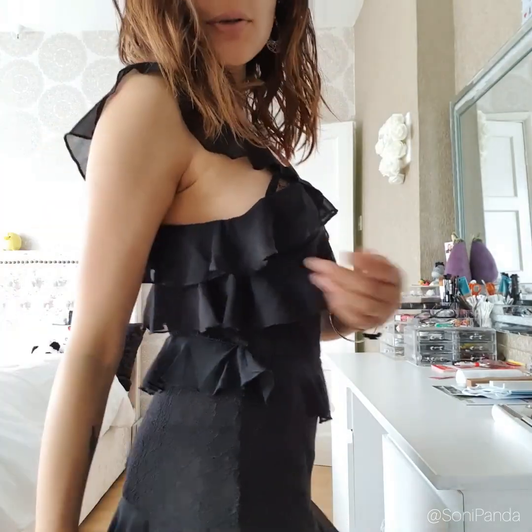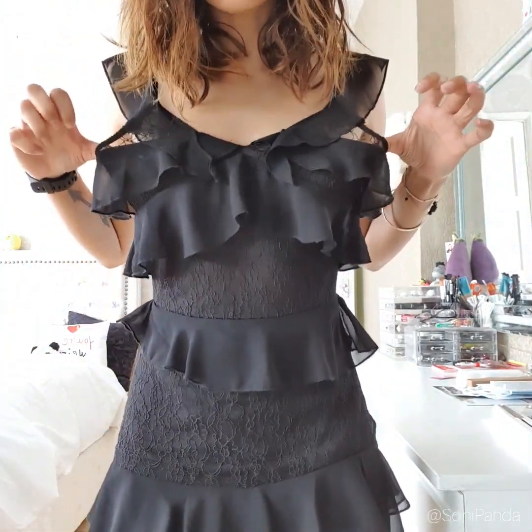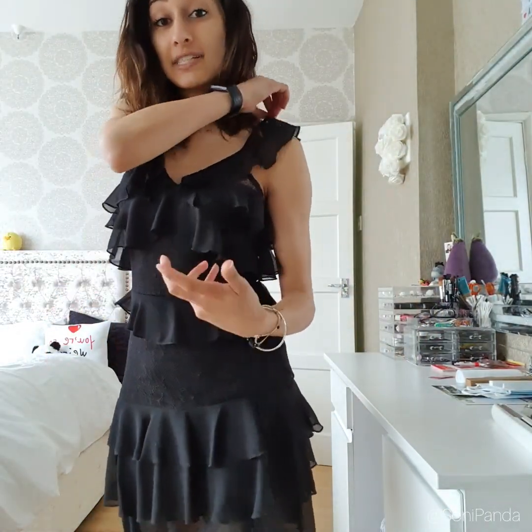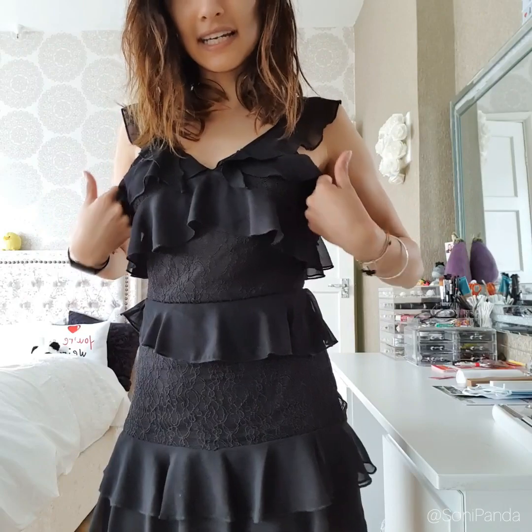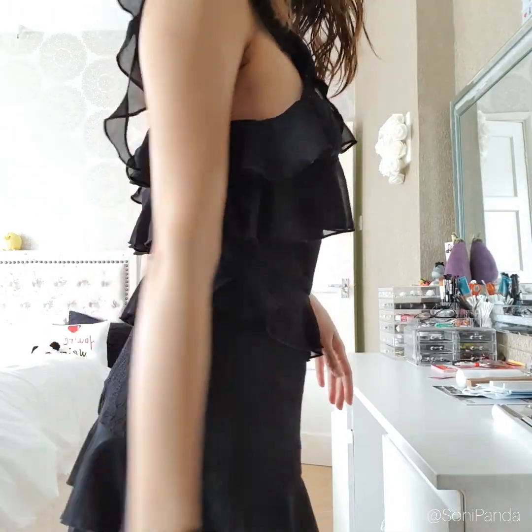One thing that I'm not too keen on is the sides of this are a little bit loose. They're not as fitted as I would like it to be. But once again, if I could adjust it a little bit better, I would be able to tuck it in a little bit as well. So yeah, I'm not too happy about that.